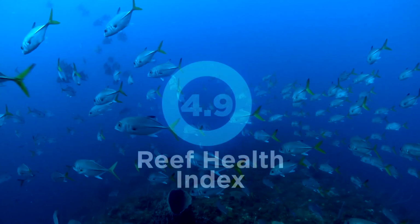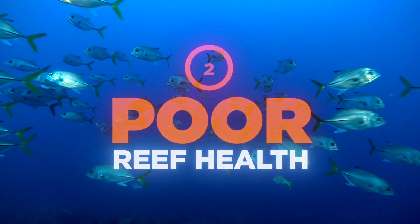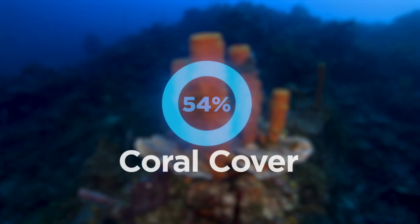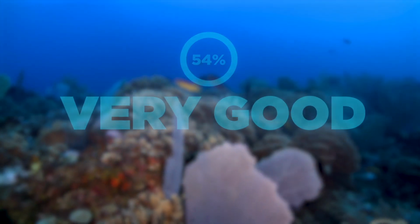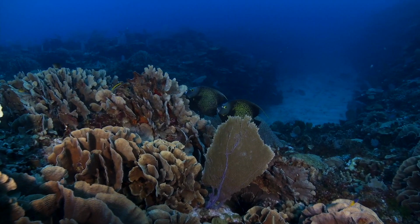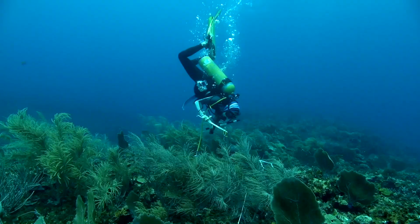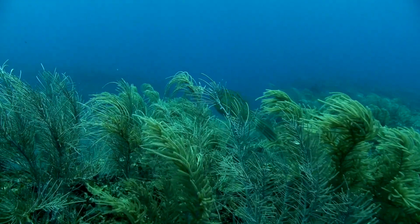The Reef Health Index latest results for the sites monitored in Cayman Crown in 2021 was 2 out of 5, indicating poor condition of reef health. There was a decline compared to the results gathered in 2019, where the Reef Health Index was 2.5. The good news? The indicator with the highest score was coral cover, with an average of 54%, which ranks as very good. And one of the sites has the highest coral cover in the area, with 65% in 2021, which is very high compared to the rest of the Mesoamerican Reef that has an average coral cover of 19%.